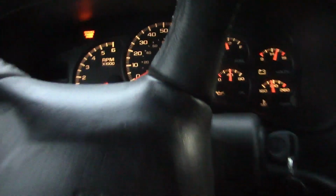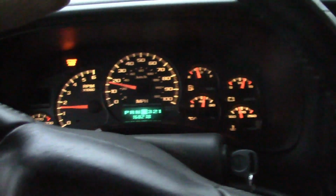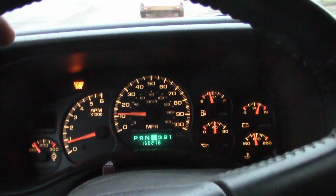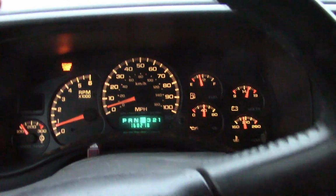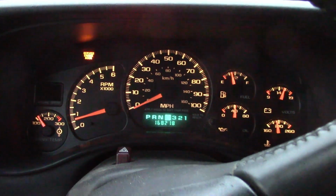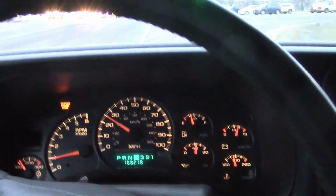Four-wheel drive and everything. She's actually got a little pep to it. Get out here to the road. But yeah, I like it. Definitely got to do a wheel bearing or two up front. But yeah, she's even got a little bit of power for being a big old truck.